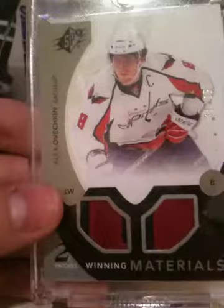There we go. And then I kind of collect Ovechkin. I have a couple decent cards of him. And if anybody collects Ovechkin, let me know, and I'll definitely trade him. I have some more. I have a bunch of base of him. I think it adds up to about $300 in base. And I have an Ovechkin dual patch, numbered to 35. See that? SP Game, SPX winning materials. Pretty good.